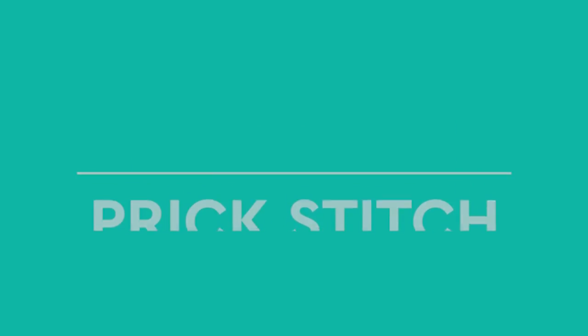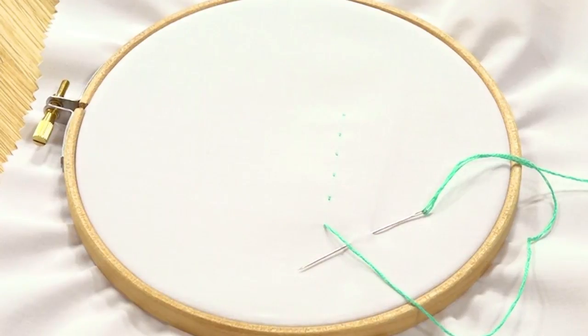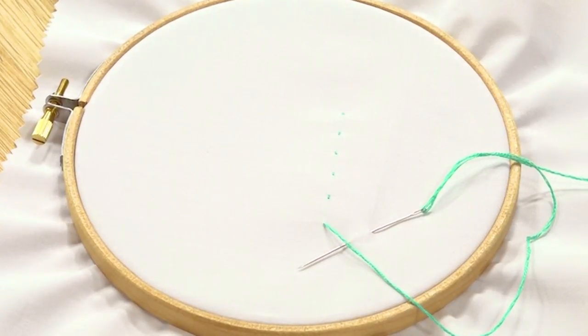So today we're going to be learning the prick stitch. Now, the prick stitch is very similar to a back stitch, and they're basically very tiny stitches which are visible on the front of the fabric and very long stitches on the back.